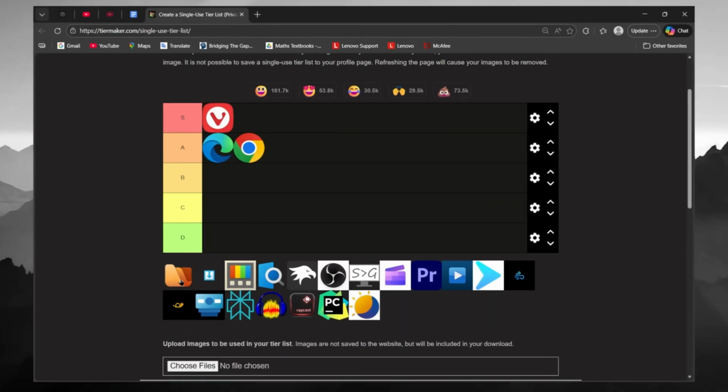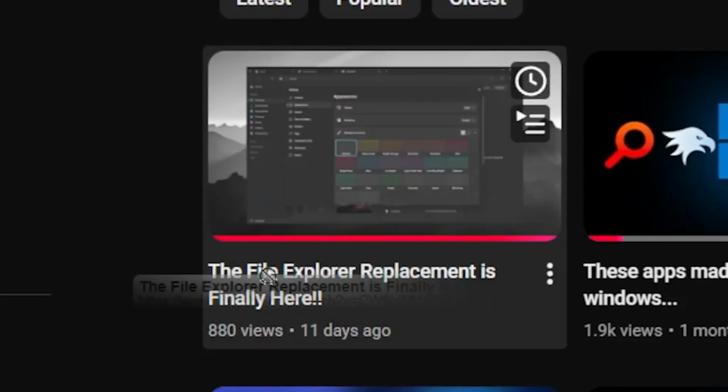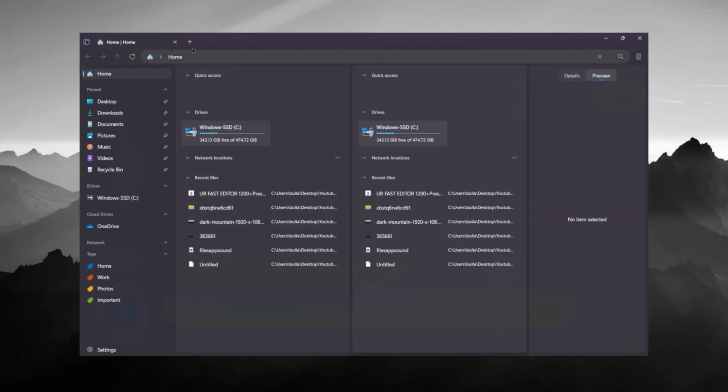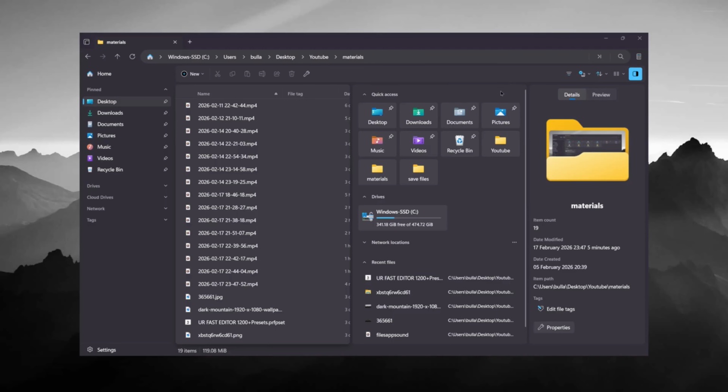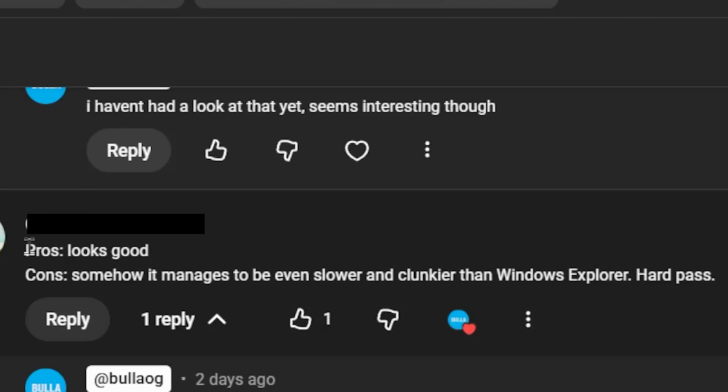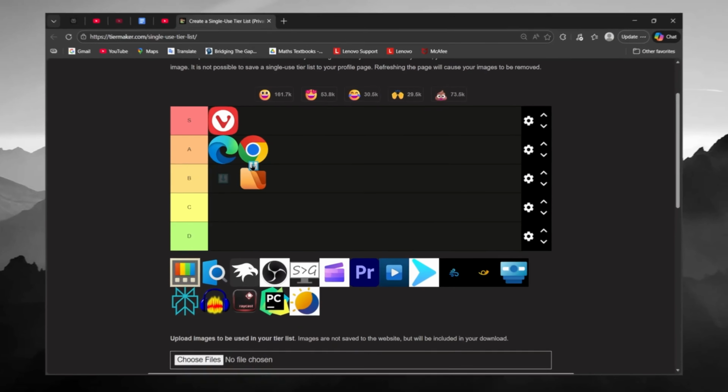Moving on to different apps, such as the Files app, which I recently covered in another video, which was full of reasons why it is better than the File Explorer, but there is one thing stopping me from fully switching. It's just how slow it is and how heavy it is performance-wise. That was the deal breaker for me and many other people, as you can see. B tier.